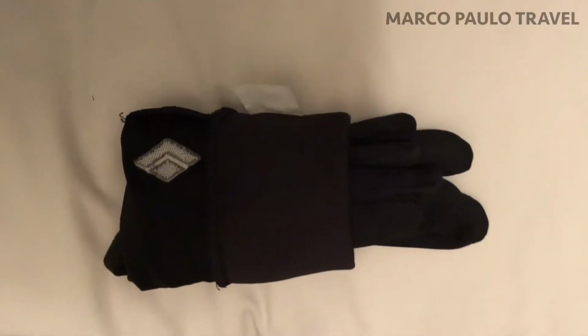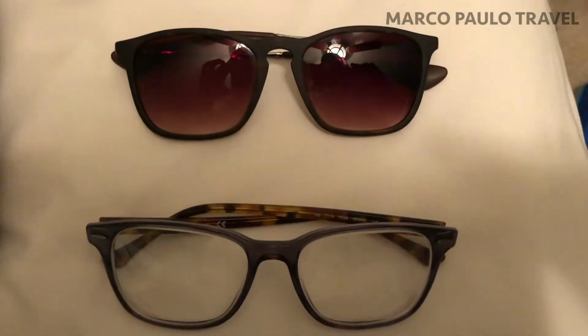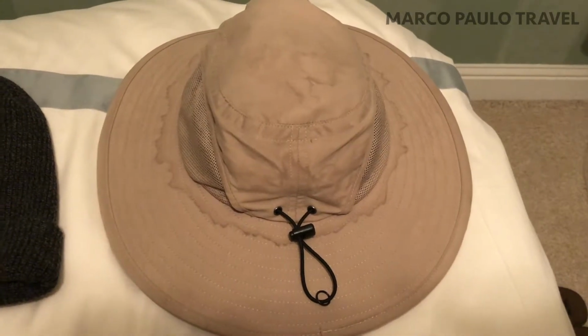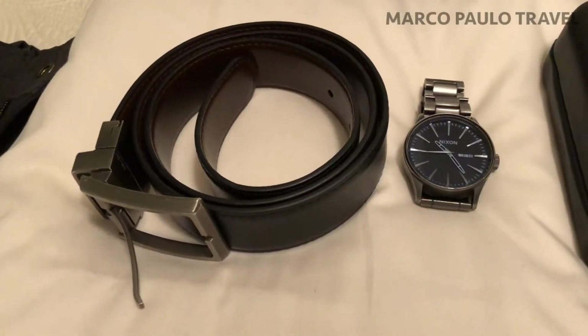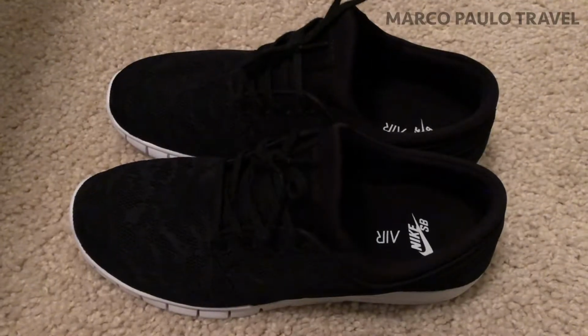These gloves are awesome because you can wear them, they keep you warm and touch your phone at the same time. These sunglasses I have already lost, but the glasses I have not yet. This hat, big ups to Pops. It's been crucial in hot climates. This beanie, awesome. As you can see, I look super fresh in both. Onto the belt. I did not bring the watch, but the belt is a good idea.